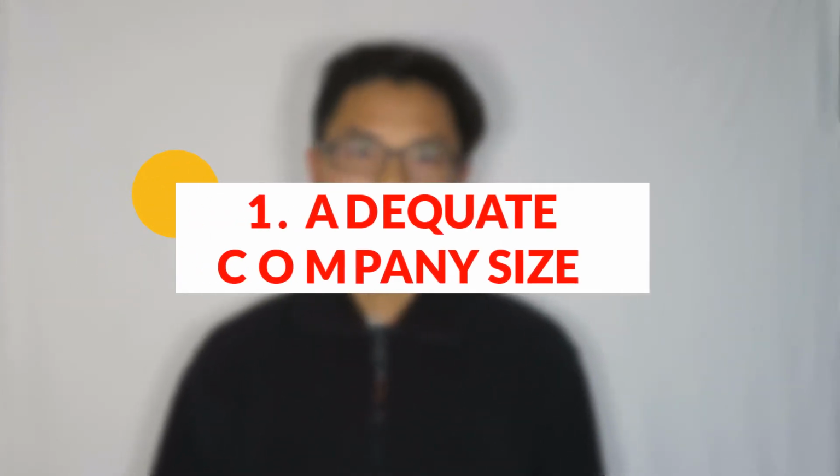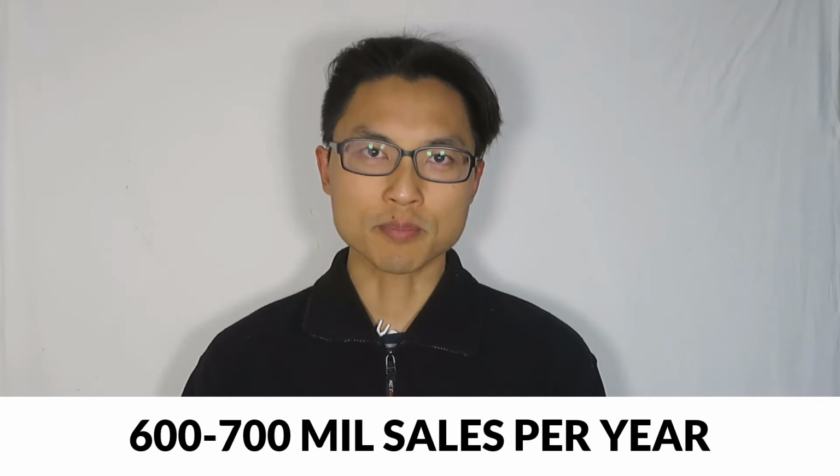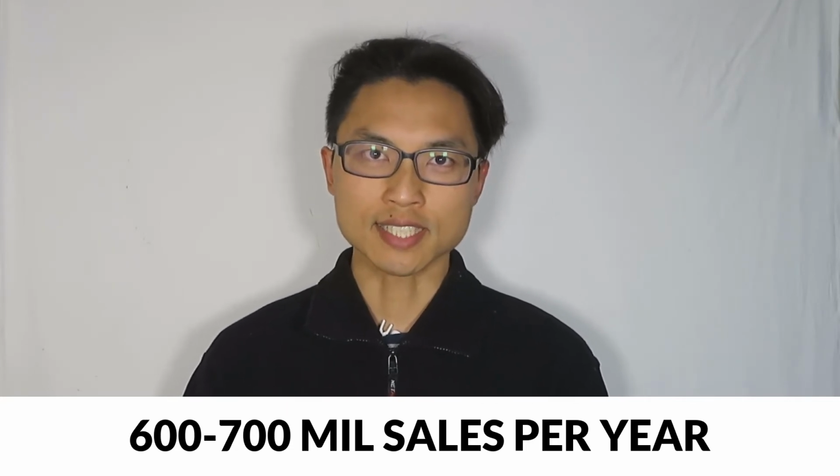Number 1, an adequate size of the enterprise. A defensive investor avoids small companies because they are more subjected to fluctuations in the economy. Graham recommended that a company should have $100 million in sales, and this was in the 1970s. When adjusted for inflation, this comes to around $600 to $700 million in sales per year in 2019.